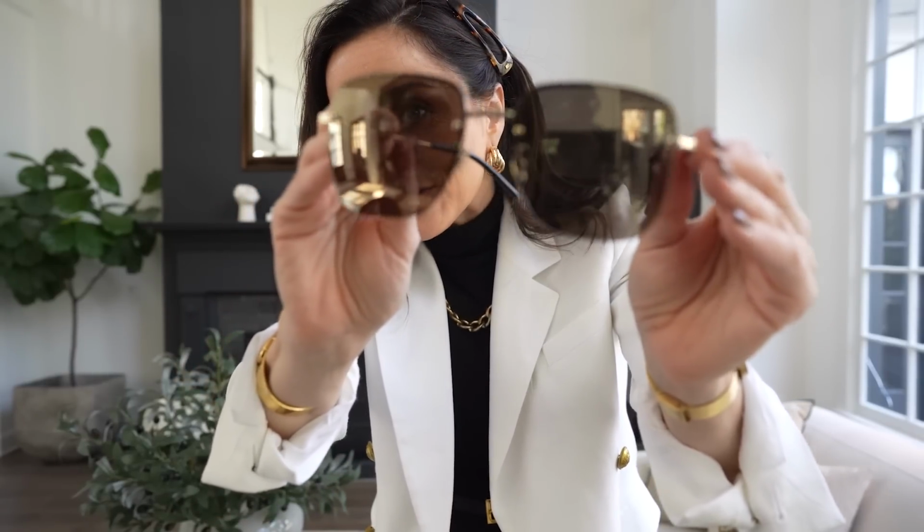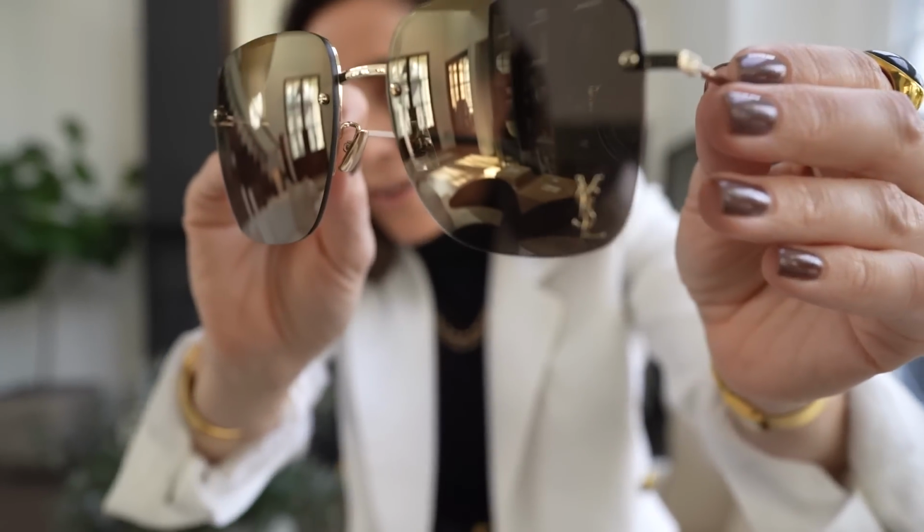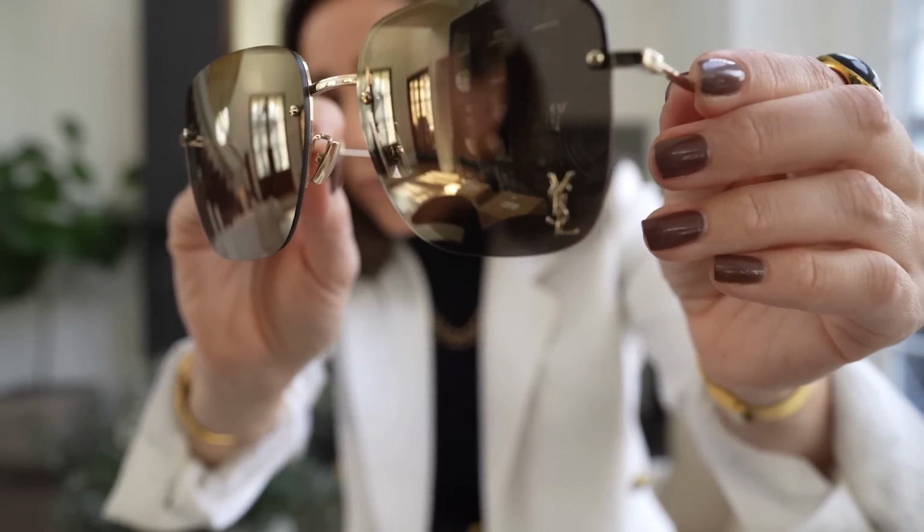All right, so I do think that a little pair of sunglasses really just helps take your outfit over the top. I just got these from YSL, and I am freaking out. They've got this really pretty brownish color to them. And my favorite part is the little YSL detail over in the corner. Isn't that just so cute?